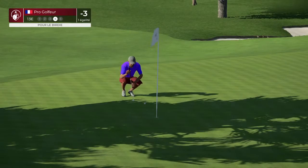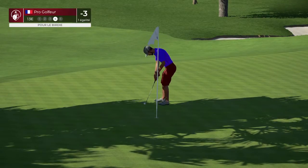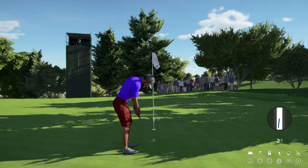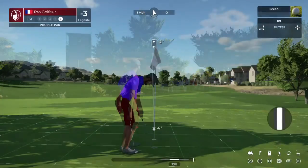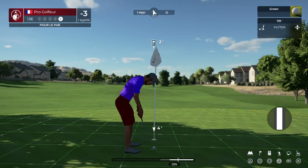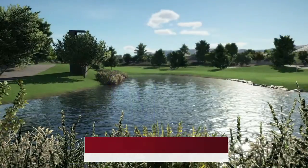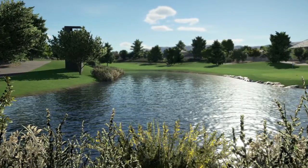Well played, mate. What an opportunity to make a birdie. Ooh, right by the hole. Par putt coming up here. And the putt drops, and we're moving on. Currently at -3 for the round.